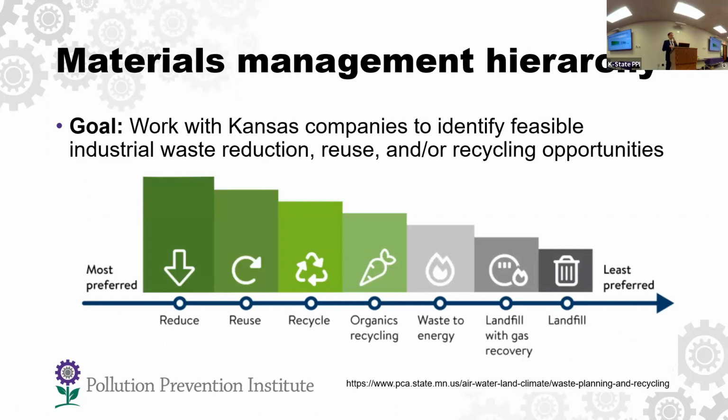All right. So the goal of my summer was to work with Kansas companies to help them with their waste. And so we've had a couple of people look at this hierarchy of how to handle waste situations, most preferred to least preferred. Of course, we want to reduce at the source, prevent this material from being used at all. It's just going to go to waste. And then if they have to use it, can we reuse it again? Or can we recycle at some point? So that's the central organizing principle of SMM.